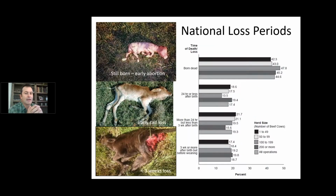If we break that down a little further, you can look at it this way. Born dead of all the calf loss that's been recorded is about 40%. So these are possibly gestation issues, birthing issues at time of birth, possibly genetic issues causing malformations in calves.